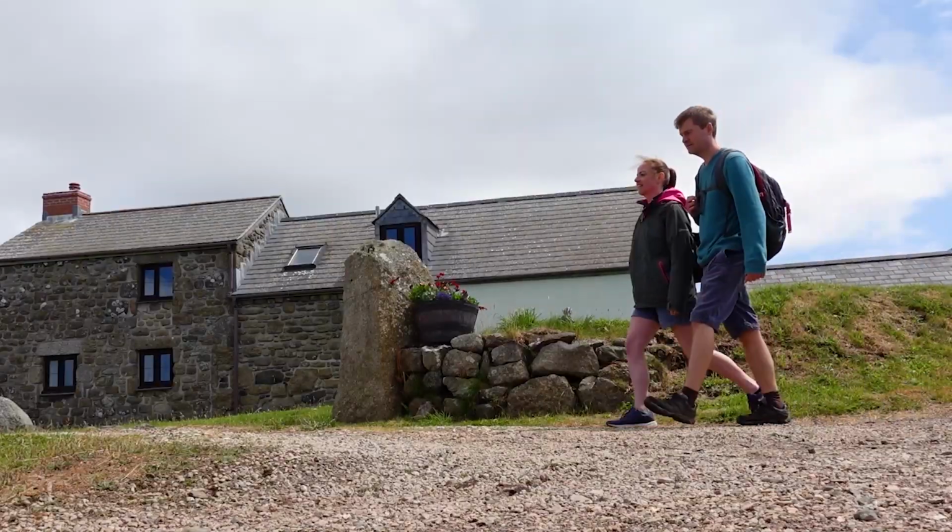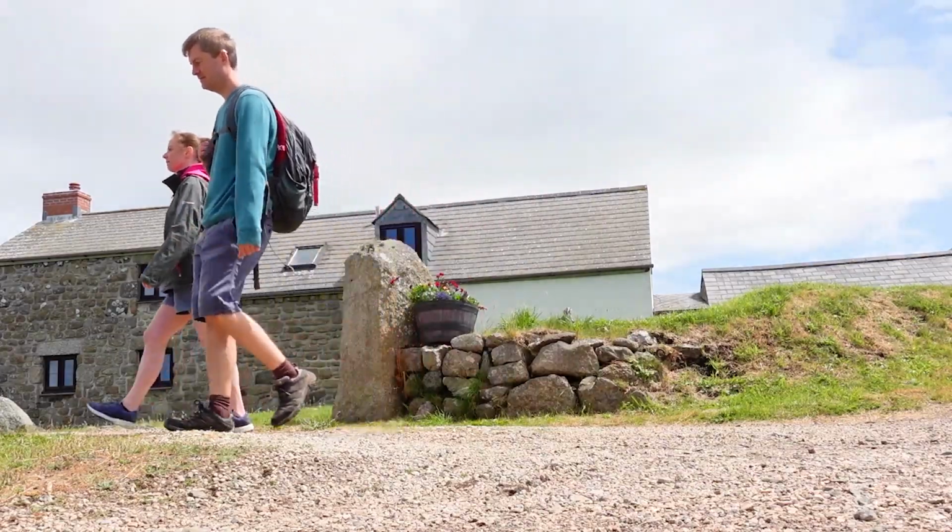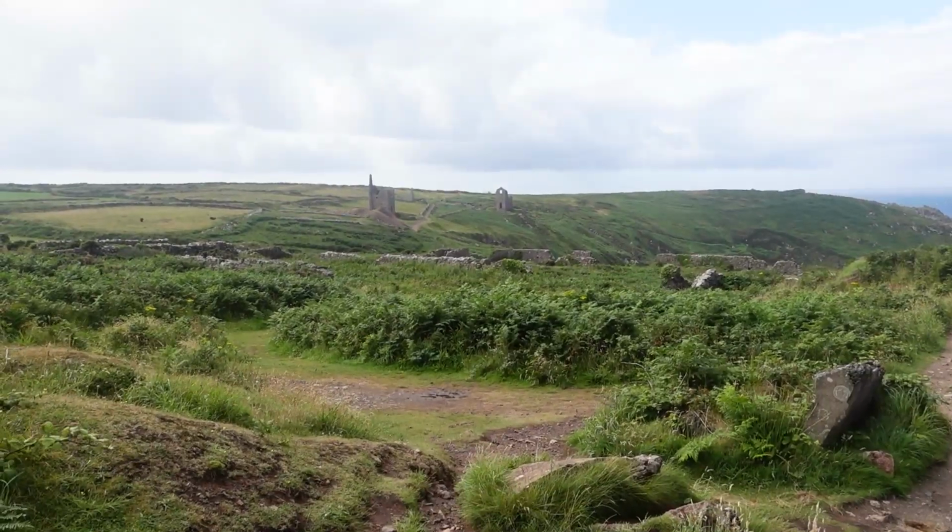We've arrived now at Botallack Mine, and one of the first things that we've come across are these tunnels, and there's a whole labyrinth full of them. We've learned that the ore that was mined, particularly for the tin, was not great because it was full of arsenic, and the arsenic meant that the tin became very brittle, and the more brittle the tin was, the lower the value.